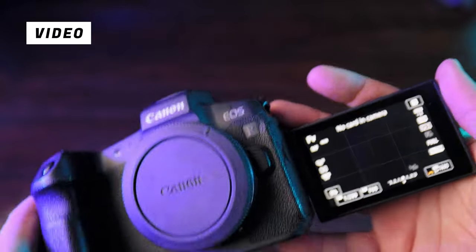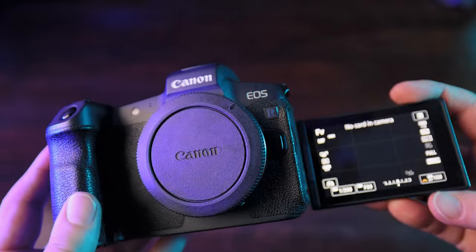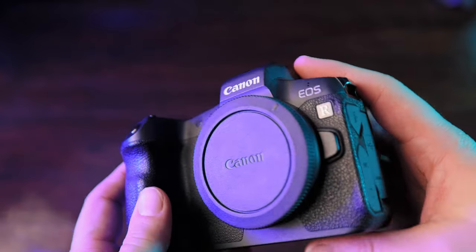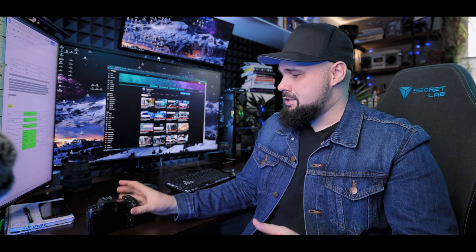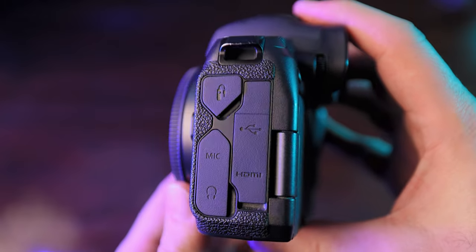All right, so when it comes to video, there's a lot of things to cover here. I might make another video specifically about the video capabilities of each camera and compare them head to head there, because otherwise this video is gonna get super long. But let's just go over the basics here. Obviously, no record limit on the R7, record limit on the R.